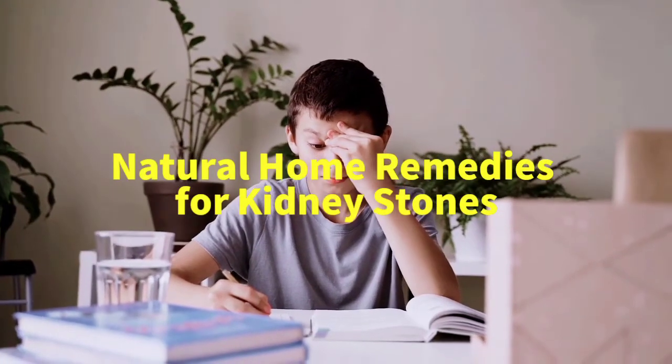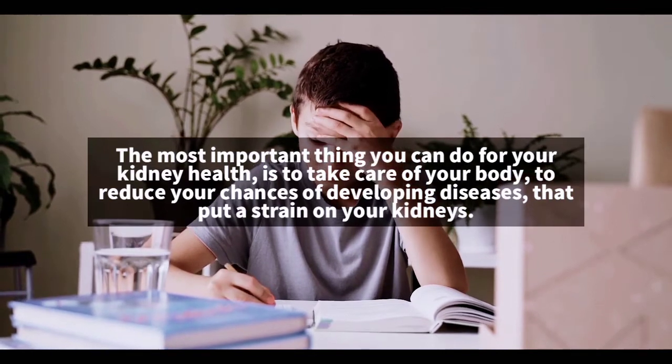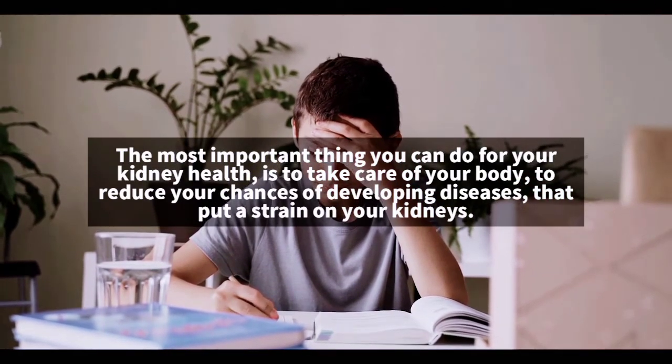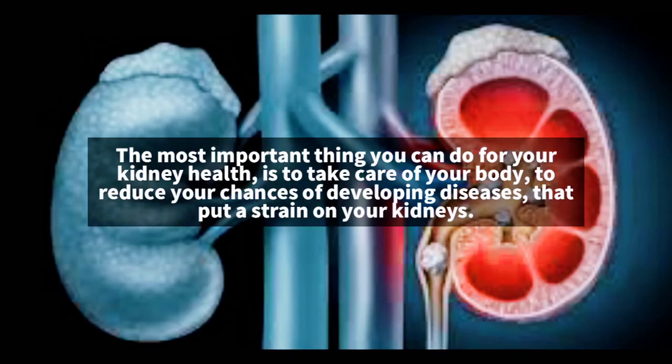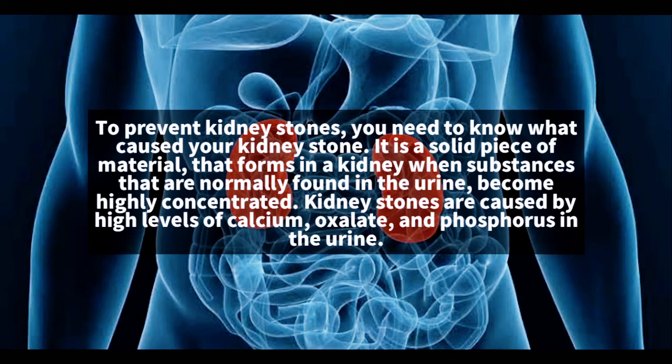Natural home remedies for kidney stones. The most important thing you can do for your kidney health is to take care of your body to reduce your chances of developing diseases that put a strain on your kidneys. To prevent kidney stones, you need to know what caused your kidney stone.